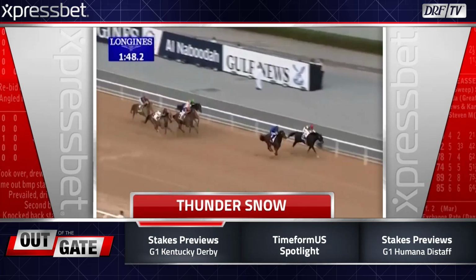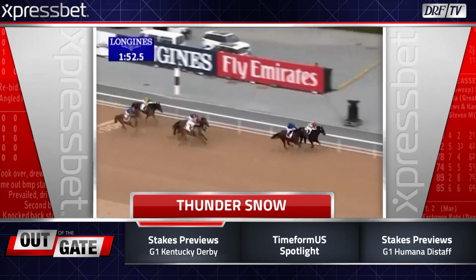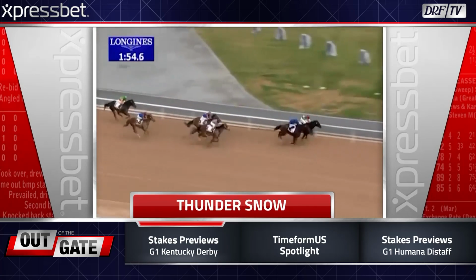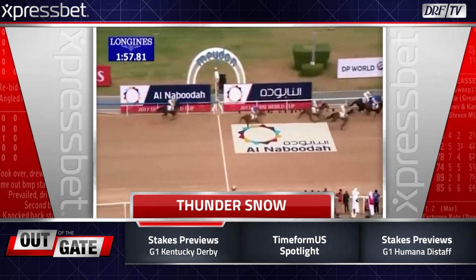You see him drifting out now, being a little bit of a goofball, but he digs right back in and he comes and gets Epicaris. And I think everyone here is in agreement that if Epicaris were here, he would have a big chance in this Derby. If that's the case, by default, you've got to look at Thundersnow and say he's got a big chance. And even if you listen to the connections, Saeed bin Suroor, they said that this is unlike any of the other horses they've brought over from Dubai. He just seems to fit sort of the dirt mold, even though he's probably better on turf.